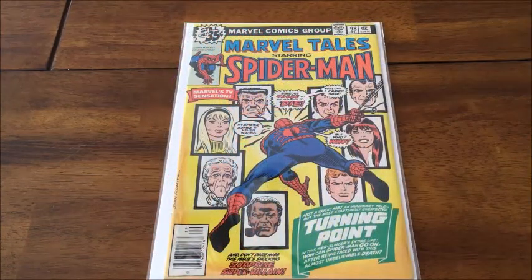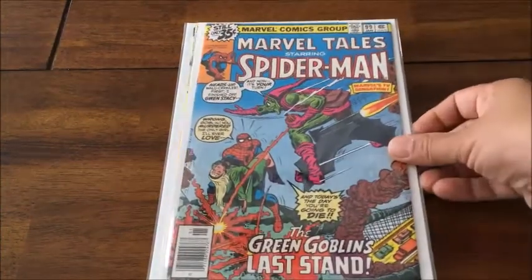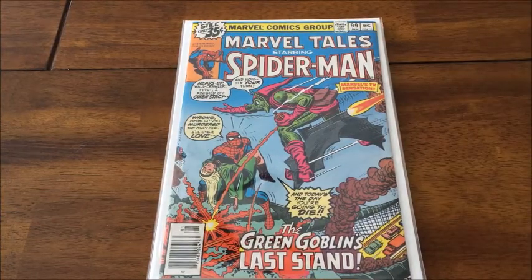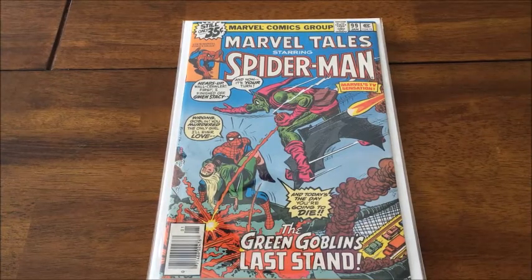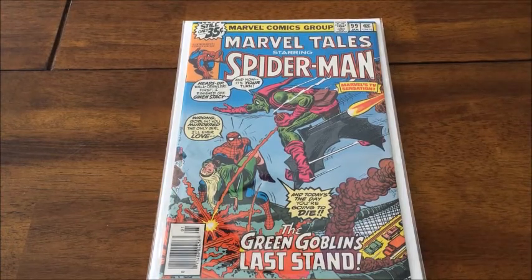Sticking with the Spider-Man theme, this is Marvel Tales Spider-Man issue number 98 and number 99. Of course, we all know these are reprints. One of my holy grails when it comes to comic book stories. It just masterfully sets the character in conflicts in a death story. Just incredible stuff. Very emotional.